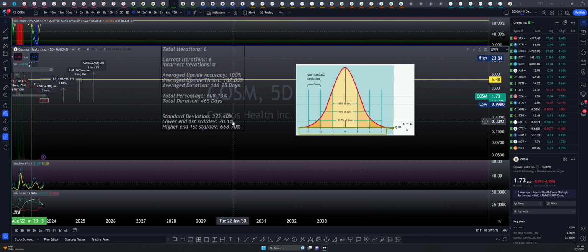The lower bound of the first standard deviation would be 78.10%. We'll go over these targets here. And the upper bound of the first standard deviation being in here would be 668.70%. Now, let's take a look at some of those. 78% is leading to a target of about $2.08. Now, $2.08 sounds very familiar. Why? Because we just spoke about it. $2.08 would be that breaking point for us to consider a continuation to the upside. And here it is.